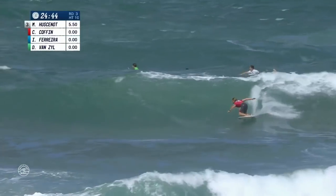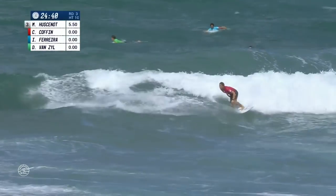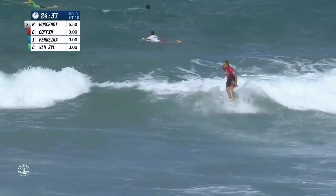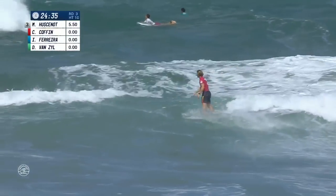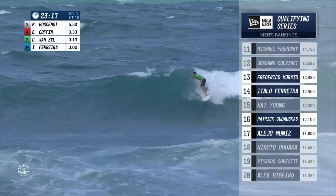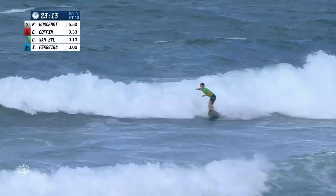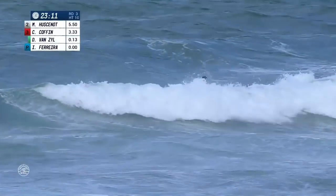Connor Coffin, championship tour surfer, he's our top seed here. He's 21 on the championship tour, and we take 22 at the end of the year, so he's right there at the cut line. But results just to finish off, there we have zeros. He's carrying zeros. So David Van Zyl, that's not going to be much. So yeah, back to Italo.